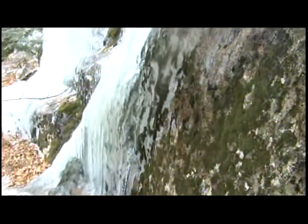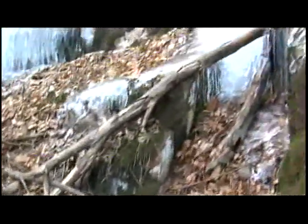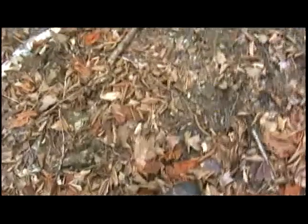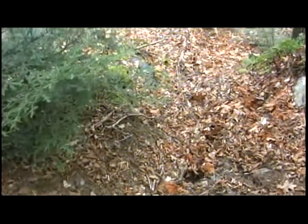I don't think we're going to be going that way, Bentley. I'm going to have to choose a different way. Come on over here, buddy. You're going to slide right down there. So that's what we were trying to get down before. And right below us is the Brownsville Trail as it approaches the quarry.